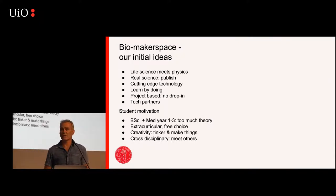And we've seen that students are motivated by doing extracurricular things, because the first 3 years of their studies are full of theory, but they don't get to do much by themselves. And we've seen that the creativity releases something in them. They get to tinker and play and make things. And we think that our studies are very disciplinary, so giving them an opportunity to meet students from other disciplines is very valuable to the future thinking about what they're going to do.